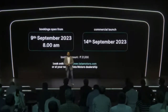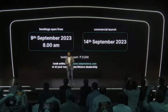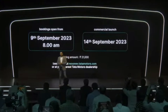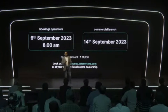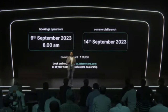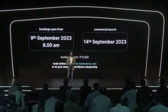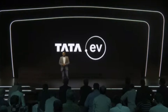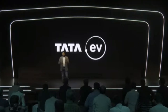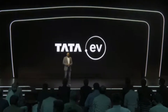Bookings for the Nexon.EV start at 8 a.m. on World EV Day, which is the 9th of September, day after tomorrow. And the commercial launch is on the 14th of September. Customers can pay a booking amount of 21,000, go online and book it from the 9th onwards, or visit the nearest Tata Motors dealership. With that, it's now time to look at the product itself. Let's welcome the Tata Nexon.EV.